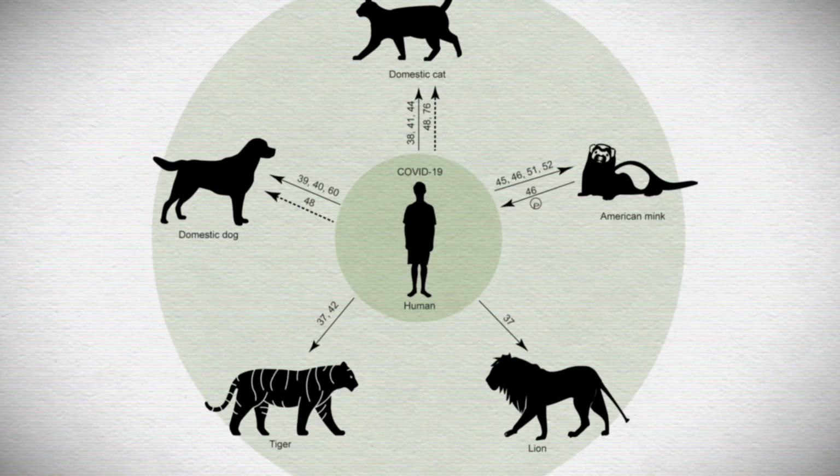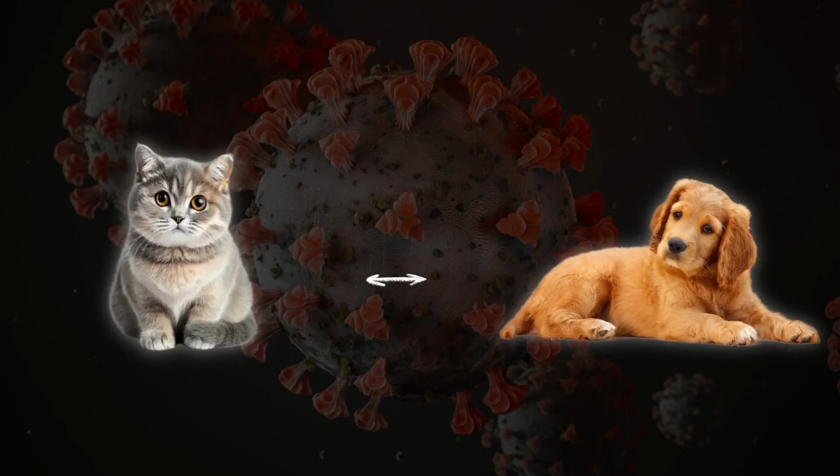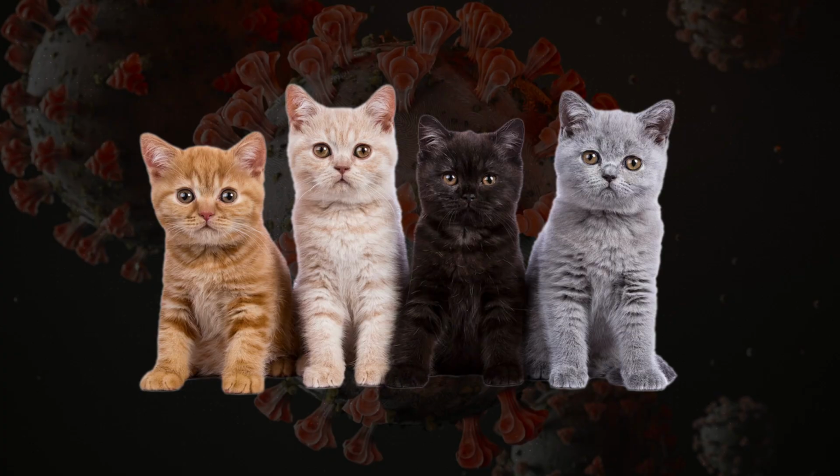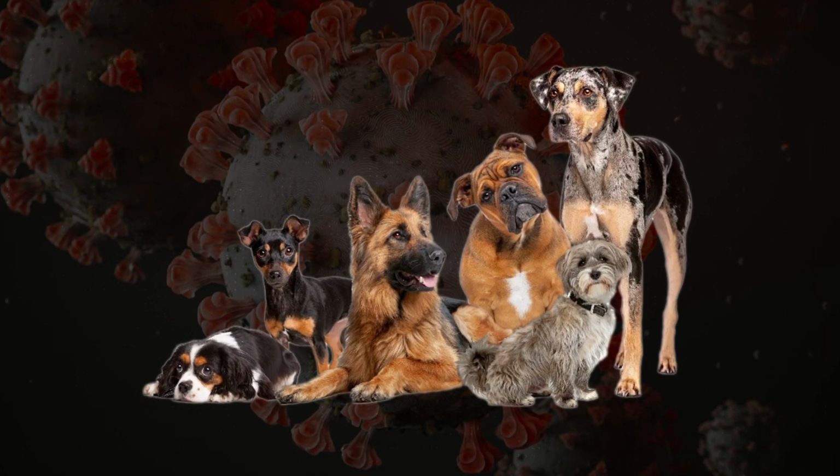It is important to note that up until this point, these animals are getting sick from people. So the animals are not infecting the people, it's the other way around. It also doesn't seem like there is a lot of spread from one non-human animal to another at this point. However, that could change. And at this point, laboratory investigations have shown that cats are most susceptible to SARS-CoV-2. And so as far as household pets go, we are most concerned for our feline friends, but we need to note that dogs can also be infected. It's just a bit less likely.